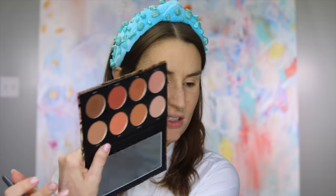So I'm going to start in with just a little bit of that. It's called Flare and it's just this kind of bronzer shade. Pretty neutral. She also has pretty killer bone structure.